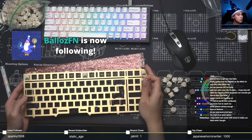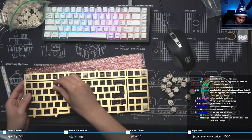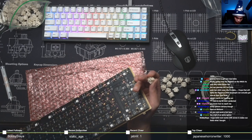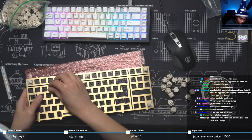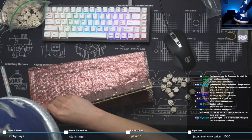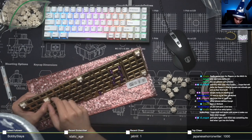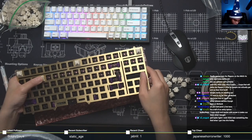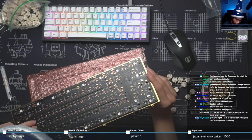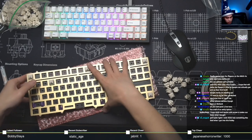You hope the DZ60 works with screw instead, because that's what I bought. Trying to evaluate which way to build this. Oh, there are flex cuts in the plate as well, so the plate is actually more bendy. Okay, I think I have an idea. Hold on.